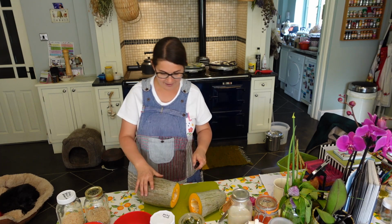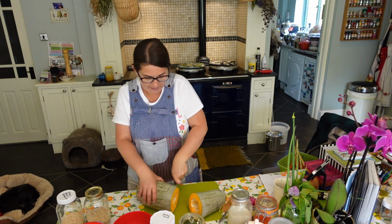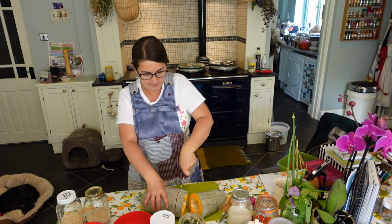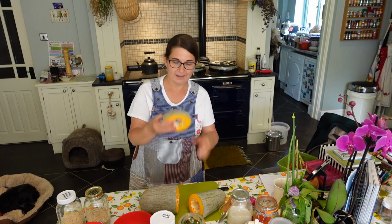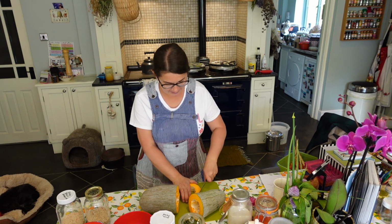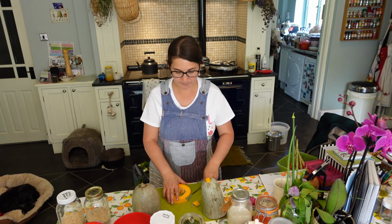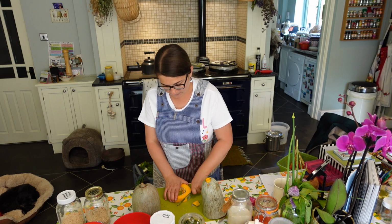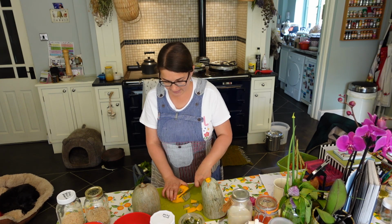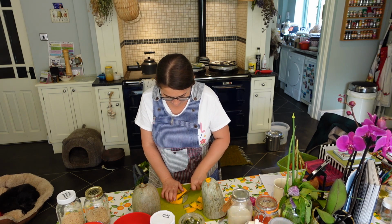So I'm going to probably try to do maybe slices like that. Oh, look at it, so fun! So I'm just going to cut the skin off, and we're probably just going to season it and roast it as it is. And let's see what happens.